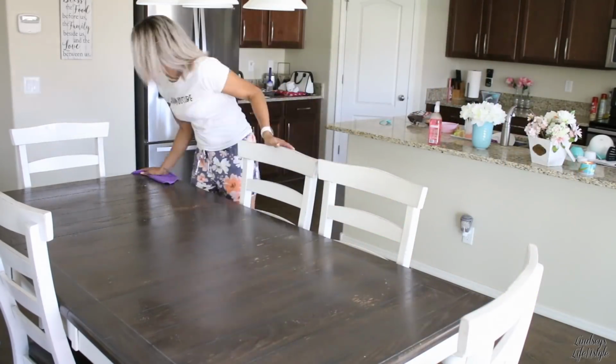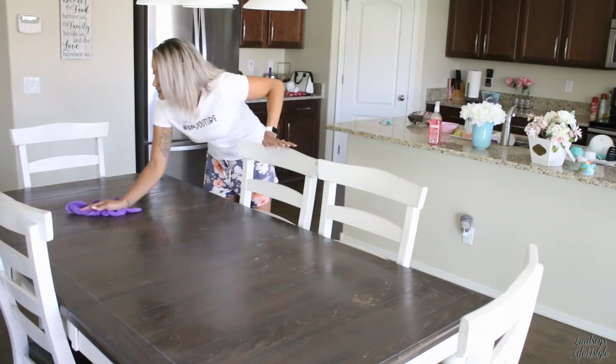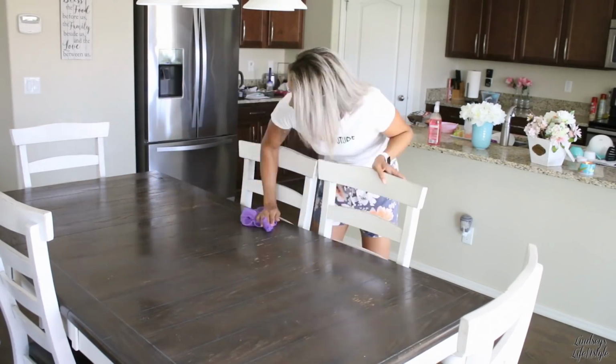So right now I am using my Method Pink Grapefruit. I think it's the grapefruit scent. I love it.